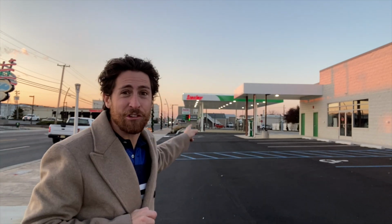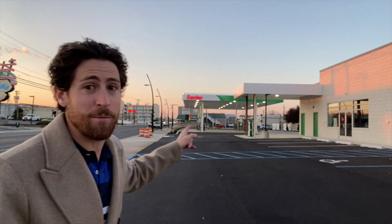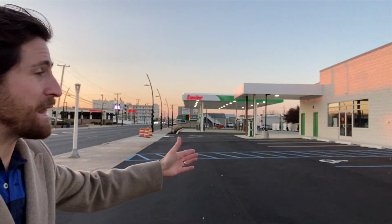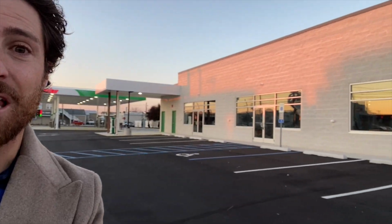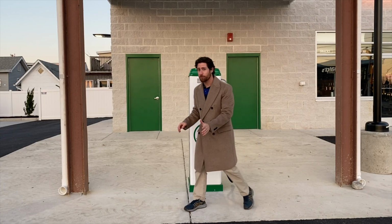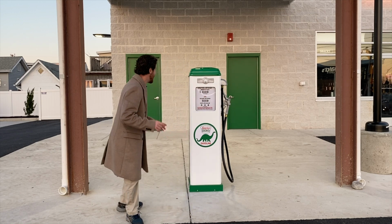One thing I want to show you is that the Sinclair Gas Station is pretty much done. I mean, the pumps are in. I don't know if they actually have gas to them yet, but you can see behind me, all the work is done. Even down to the parking lot and the main buildings, you can see it looks like they're ready to lease out.